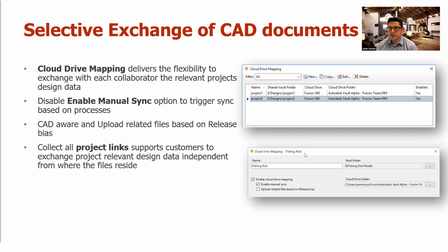So again, it's going to grab all the project links and help you exchange some of this data within Fusion Team. Okay. So at the end of your project, hopefully these are finite projects where you have a collaborator working on this, project's done, they don't need access to it anymore. You're going to disable that drive mapping, disable this capability, and maybe maintain another one for a new project, or create a new one.